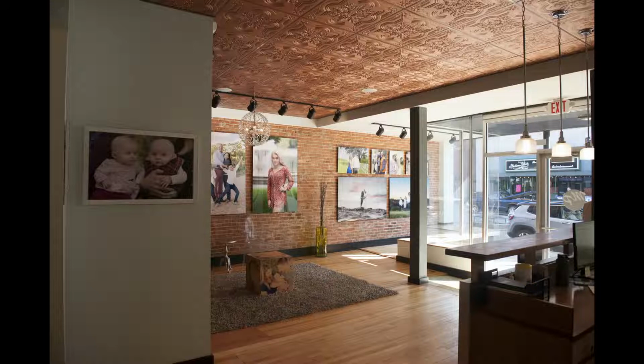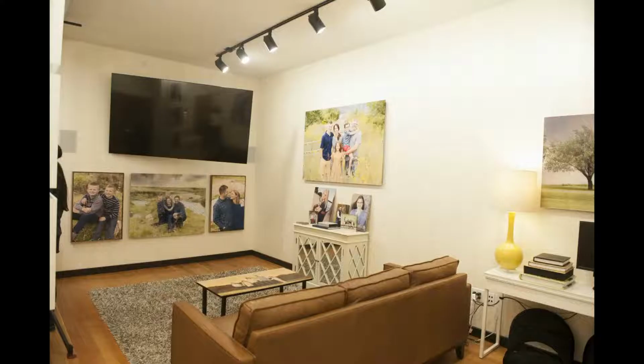But at that point, I'd been doing photography for a dozen years, and I've had 2 other studios that I built out from scratch. So this was my third go around at it. So we knew down to the inch how large we needed the presentation room and every other part of the studio. So it was a fun build.